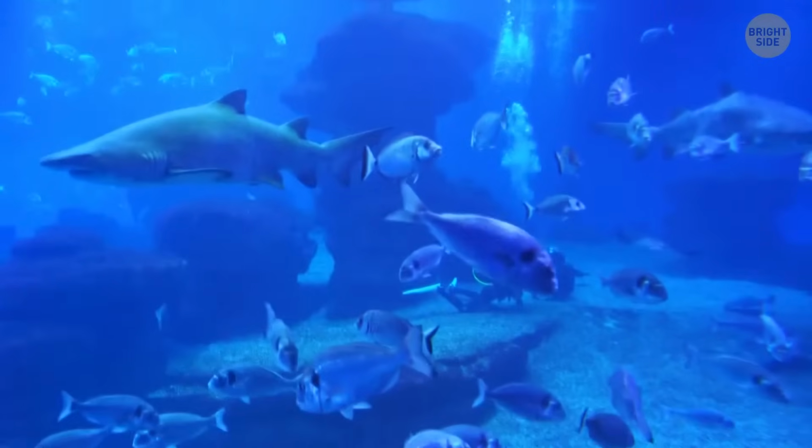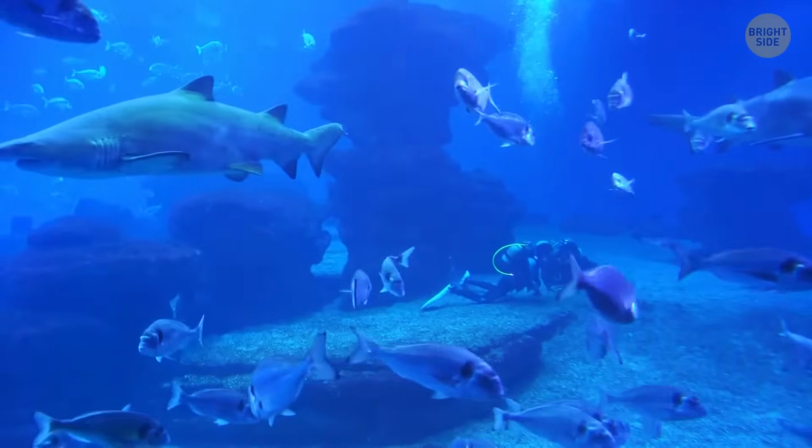Now, it should come as no surprise that most things around us seem to have a hidden purpose. Hey, down at the aquarium, they have a hidden porpoise.